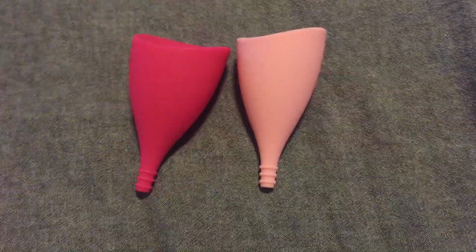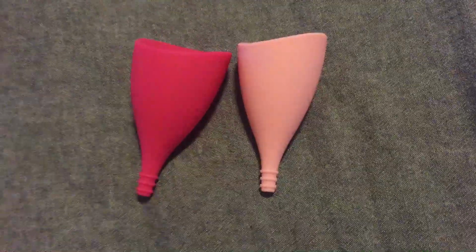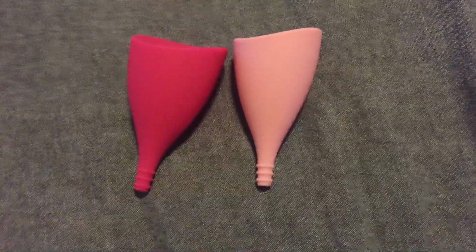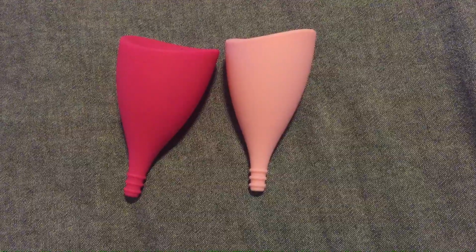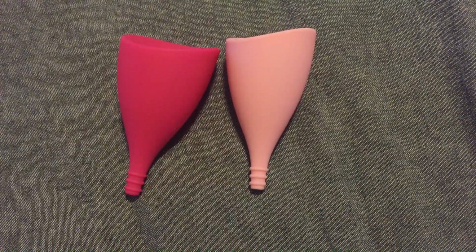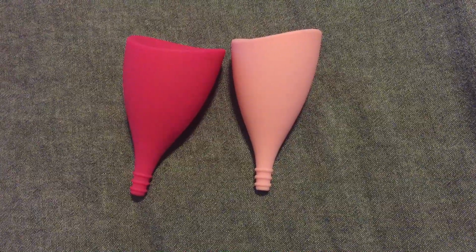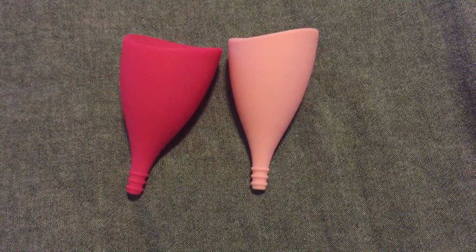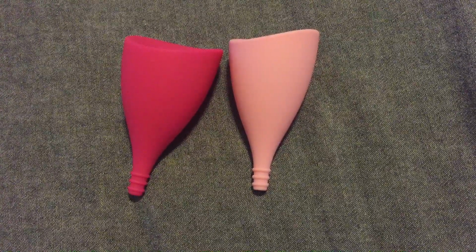I personally have a high cervix, and the Lily Cup, which is made by Intimina, a Swedish brand, is geared towards folks with high cervixes. The size A is supposed to be for 30 and under or having not had any kids, and then the size B is for 30 and above or having had kids. And so, since I just turned 30, I was confused about which cup size to get.